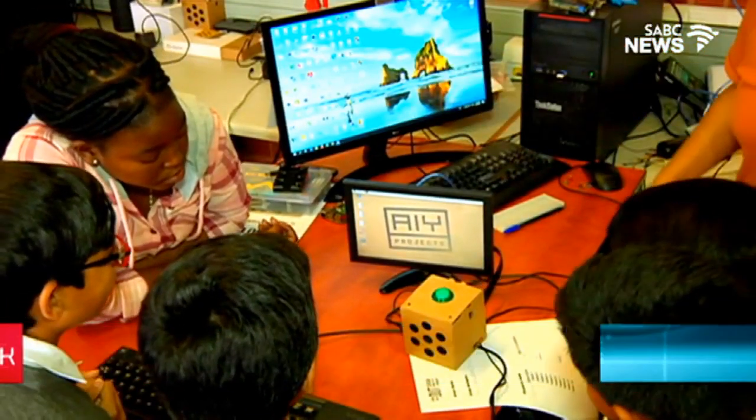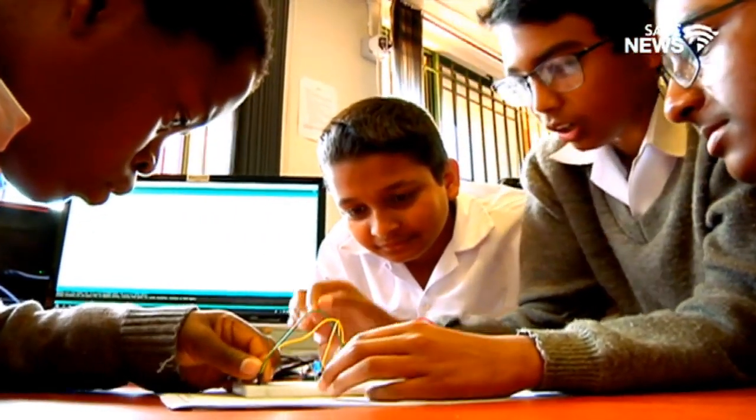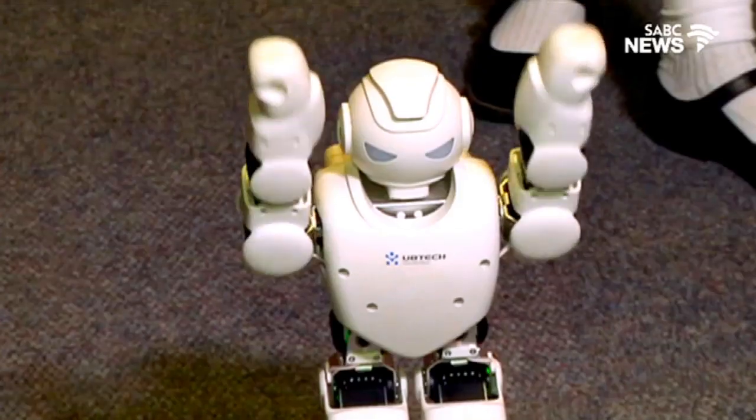It mostly started with the whole thing of the fourth industrial revolution coming up, and knowing that South Africa hasn't really caught up with what's going on around the world, we wanted to catch up our youth and our youngsters to have that feeling of, I know what's going on in the country, I know what's going on in the world, I know what's going on technology-wise.